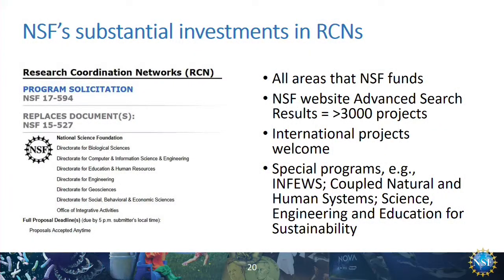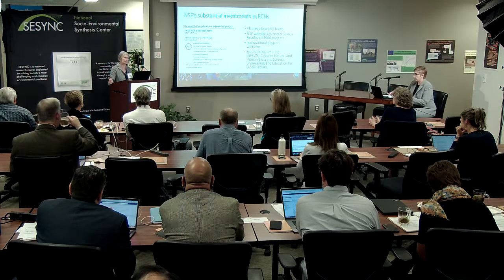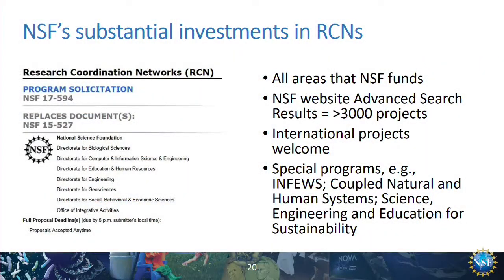Many of you mentioned in your introduction that you've been involved in research coordination networks, and NSF has made a substantial investment in supporting the Research Coordination Network program. Its purpose has been to catalyze new networks. It supports networks in all areas that NSF funds, and there are often calls for research coordination networks associated with specific special programs at NSF. I list a couple here. INFEWS, Innovations at the Nexus of Food, Water, and Energy, has funded research coordination networks. The Coupled Natural and Human Systems program has funded research coordination networks. There was a long-standing effort called SEAS that funded quite a number of research coordination networks.